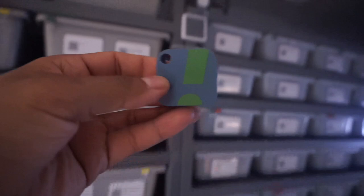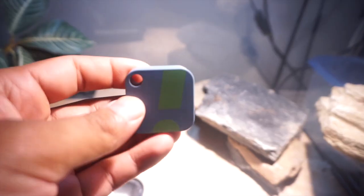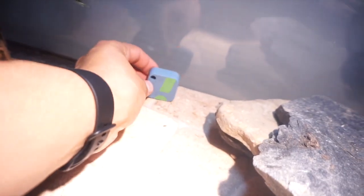So it's pretty solid. You could purchase as many adapters as you like. I only have three. I have one in my reptile room, one in my reptile incubator, and one in my bearded dragon enclosure, just so I could have clarity of what the temperatures are inside of the enclosures.